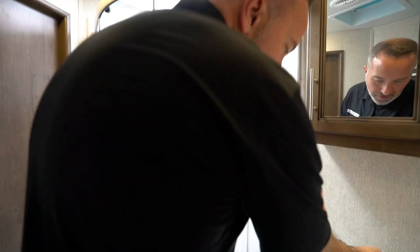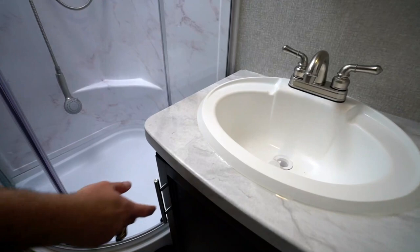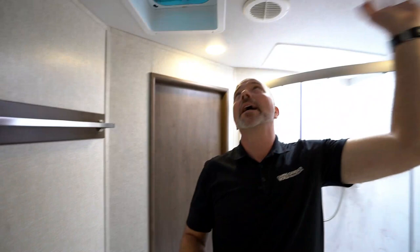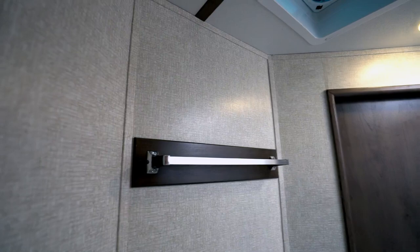Brushed nickel fixture. Got the sealed large vanity sink right there. Shelf space and more storage space down there. Plus the porcelain bowl with a foot flush in the corner. Light vent and powered fan right there. My little towel bar right here. Just some little features, some little things inside the Cougars.